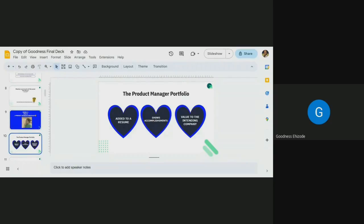But your portfolio helps you to draw much more of a picture, right? To show your accomplishments. It is added to your resume, and you use it to show your accomplishments. And then the last thing, it shows the value you intend to give to the company, right? Just like your resume, your portfolio should be specifically targeted to a company. Your portfolio should be refined to the job role and to the company. If you're writing your cover letter, it should be based on the requirements that the company is asking for. You're tailoring it, making it suit what exactly they are looking for.